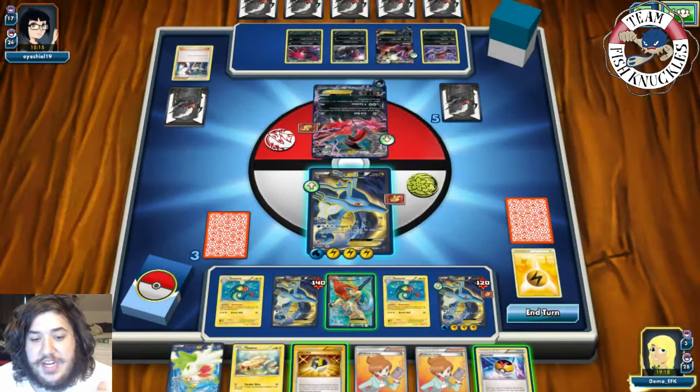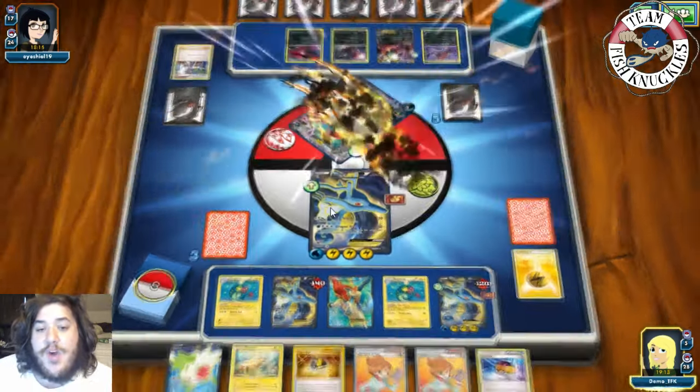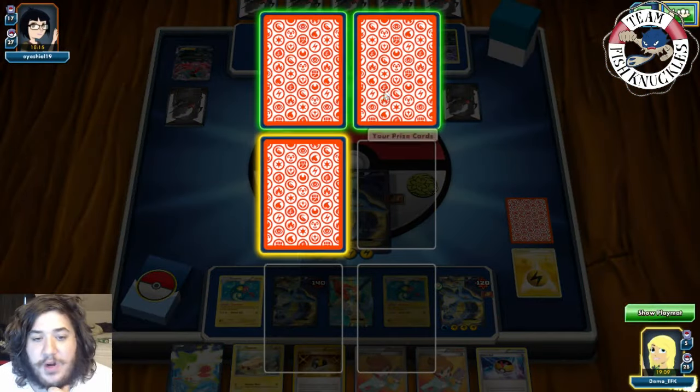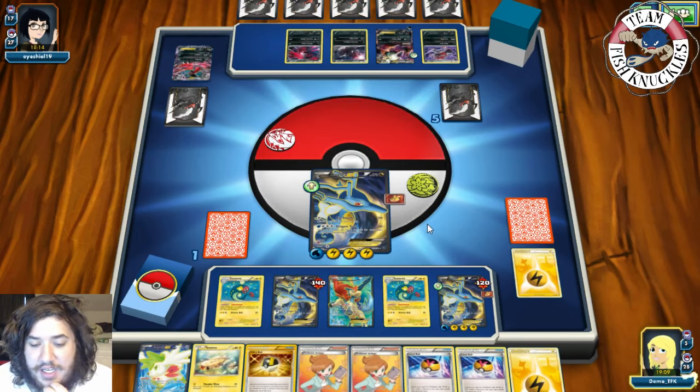So do 6, 7, 8, 9, 10, 11, 12, 13, 14, 15, 16, 17. So we'll take a knockout with the Dragon Tail. And now whoever my opponent attacks with next turn, we could probably knock it out. Unless they put a Fighting Gong Belt on that Darkrai-EX, then things will get weird. There's a Lightning and a Level Ball, okay.